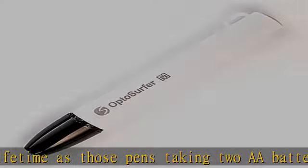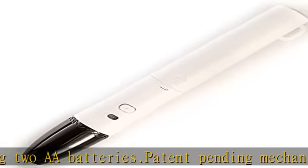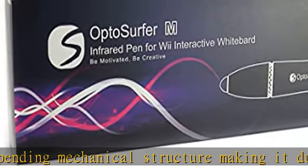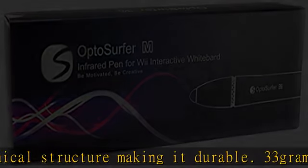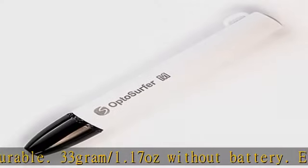Main power switch. Battery power indicator. Wrist strap. Tip activation. Side switch activation. 940 nanometers infrared LED precisely located to deliver what you get is what you write experience.